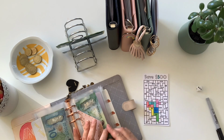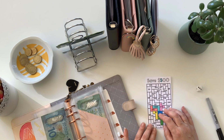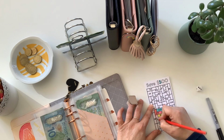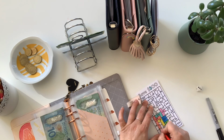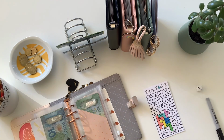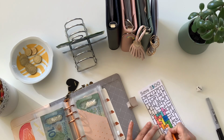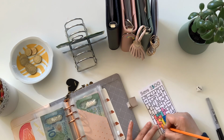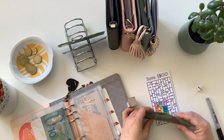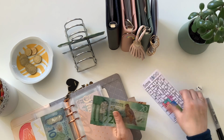The Tetris is from Sav Saves, and I have put aside, what am I doing with this? Oh, $20. $20 this week. So, yeah, I'm gonna do this 5 and this 15. Cool. $20 for there. And I have so far 20, 40, 60, 75, 85. All right.